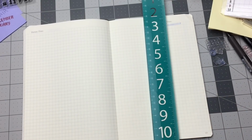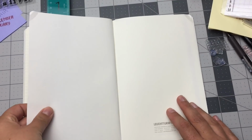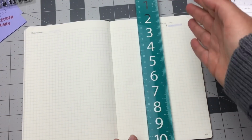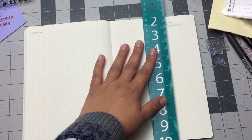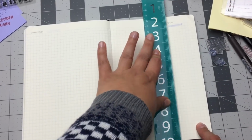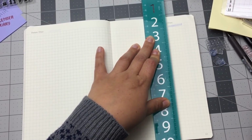All right, so I'm going to cut off a portion of this back page so that I can make myself a color coding index page that I'm going to washi tape so that it kind of flips out, you know what I mean? So I'm just going to use this last page to do that so that it's the same exact lineup as the rest.